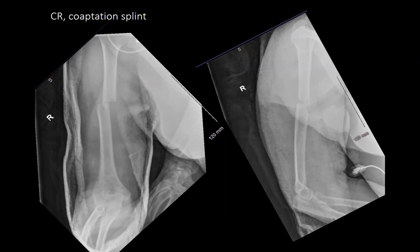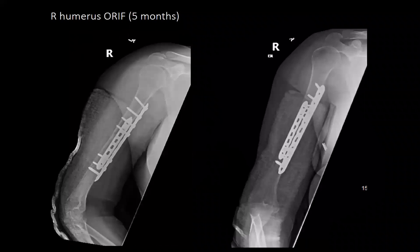Yeah, Sarmiento's paper had a lot of loss to follow-up. He had a 98% union rate, which we know is not true, but in the Vandy paper that was mentioned, it's probably a good 20 to 30% non-union, which I don't necessarily think is true either. Somewhere in the middle. Did you go low enough to see the radial nerve? We actually did go and found the radial nerve distally.